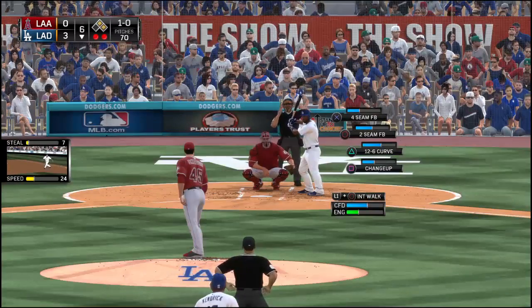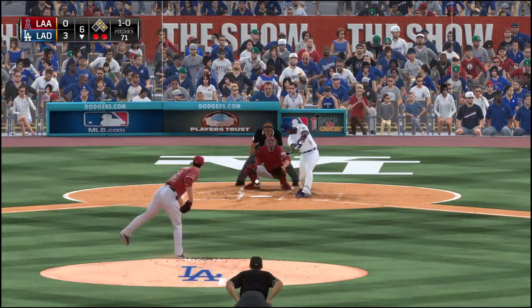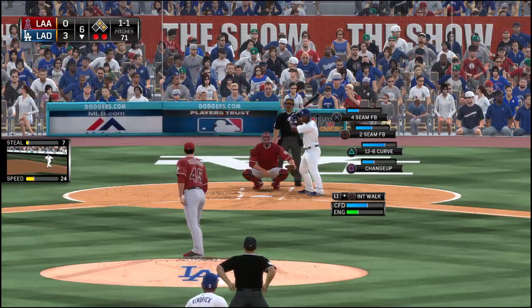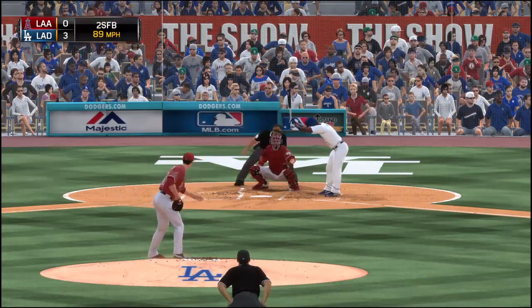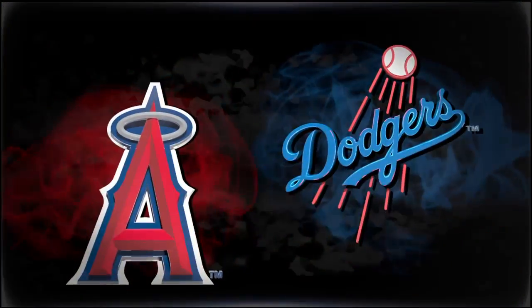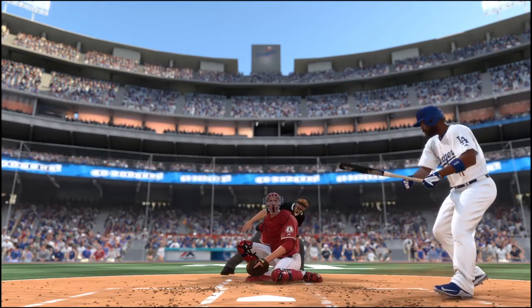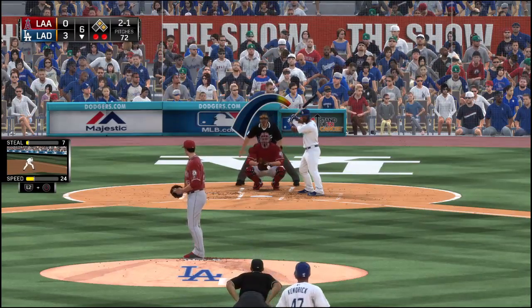1-0 on the way. Just got a piece of it as it's fouled back. Here's the 1-1 pitch. And he'll try to take control of the inside part of the plate with the fastball as he backs him off a bit. Yeah, he's not trying to hit him, I don't think, but sometimes you need to keep guys honest up there. I think that's all he was trying to do there.